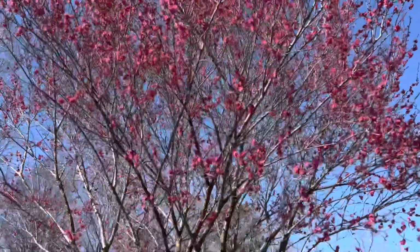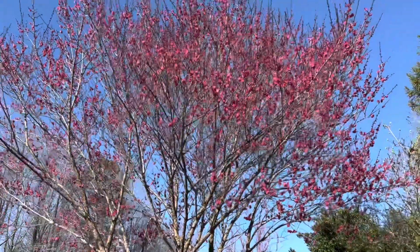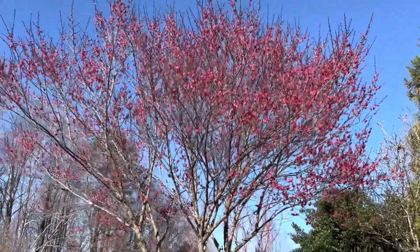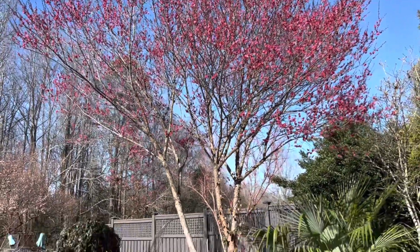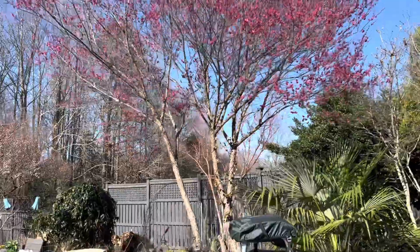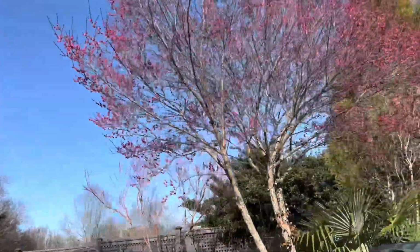Now this plant, I actually propagated from cuttings. I stuck the cuttings in 2010. So it's 2023 now. So this is a 13-year-old plant. Let me move out here so you can see how large the tree actually is.